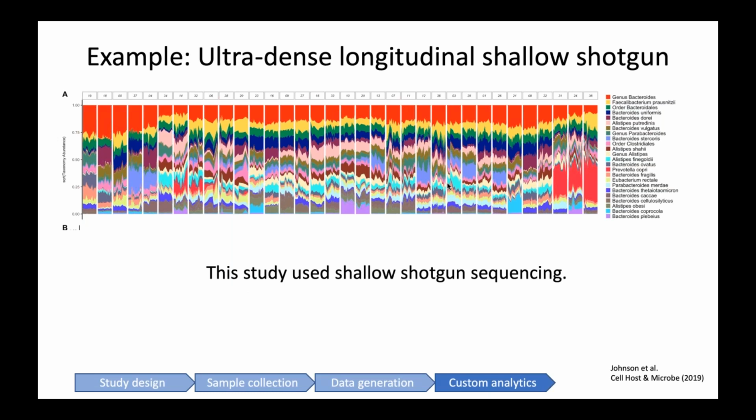And this was done using shallow shotgun sequencing. This was actually ultra shallow, and we were able to do the whole study for the cost of getting just one conventional deep sequencing time point from each person. And yet we get all of this additional longitudinal information.